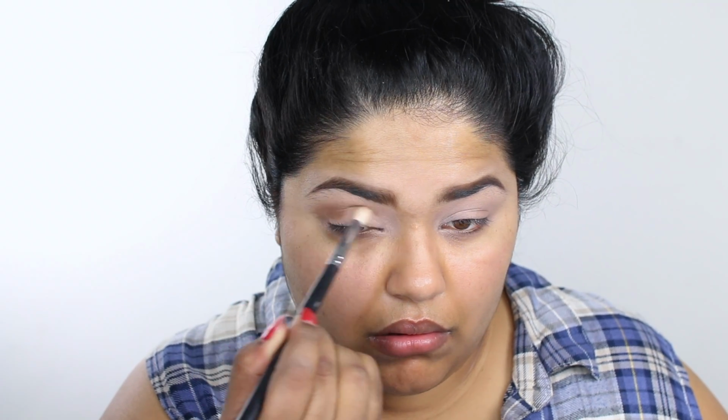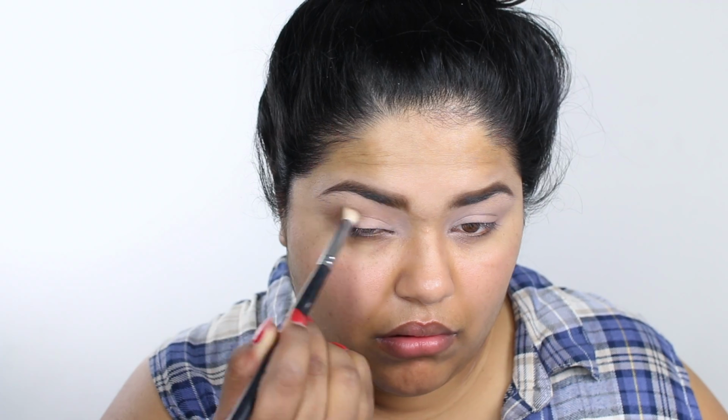The first thing that I always do is I prime my eyelids, and I also have my brows on. The primer is usually used to make vibrant shadows look even more vibrant. So I'm gonna go ahead and take this color by MAC, and it's called Cork, and I'm just going to really work it into my crease.